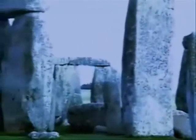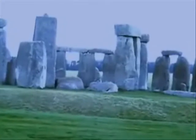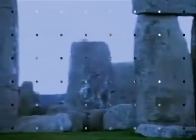The first phase of Stonehenge belongs to this class of monument, though it has now been overshadowed by the famous standing stones that were added at several later dates.